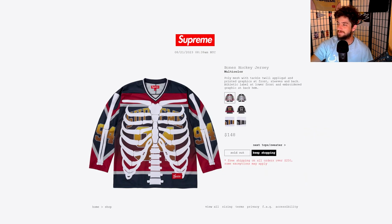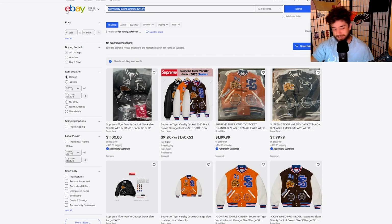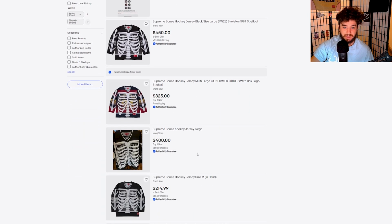Consolation prize will absolutely be the Bones Hanes long sleeve thermal, so I'll definitely at least cop that. But this is a really cool piece. I want to see what they're going for because damn it, I missed out. So yeah, the Bones jersey, this guy's asking $350, $290. $290's not, that's a lot, fuck.